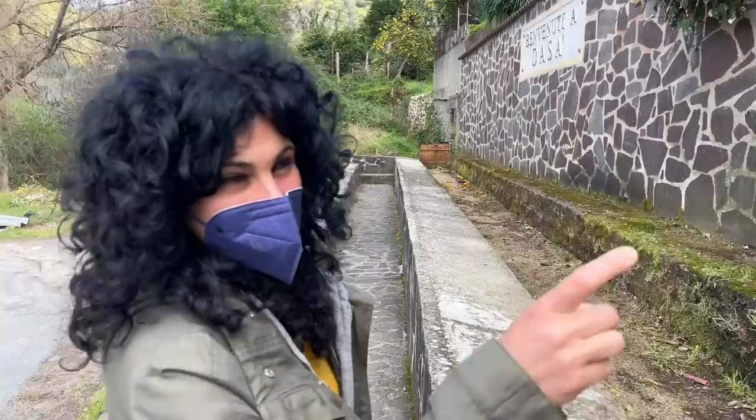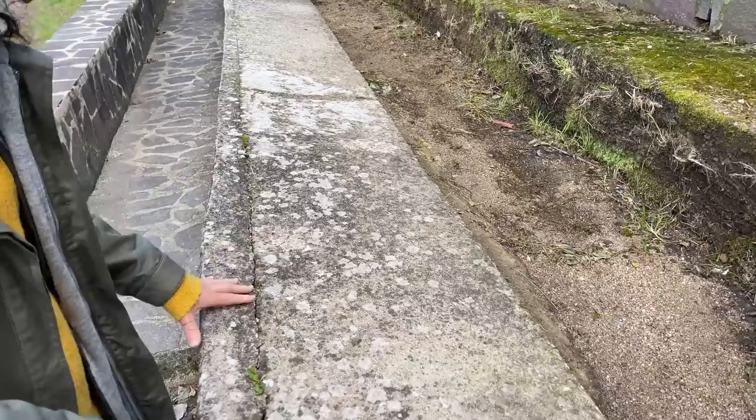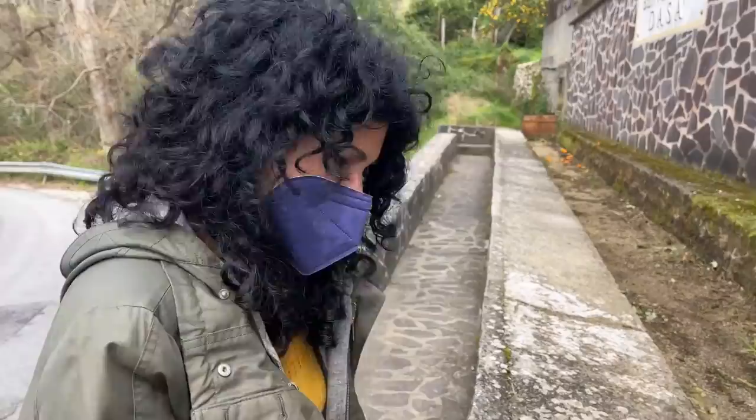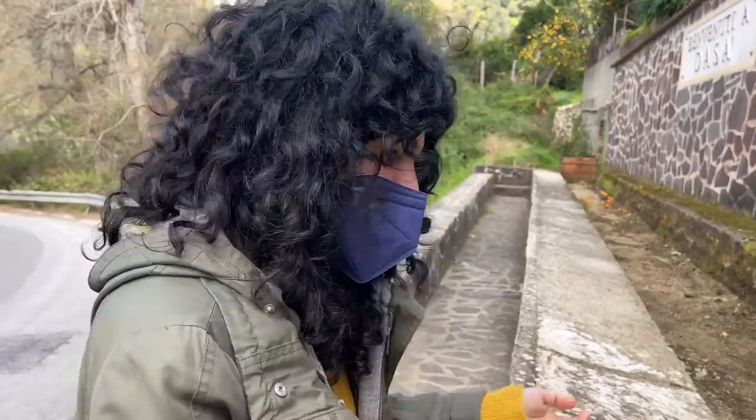Okay, as you can see in the picture there, this place was made for women who usually washed the clothes. And I remember when I was a child, they came here also to wash my clothes. Usually they gave me just a napkin and the homemade soap. And I spent like hours just cleaning this napkin all the time.